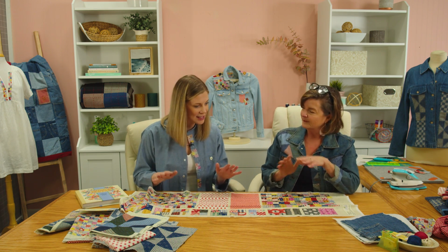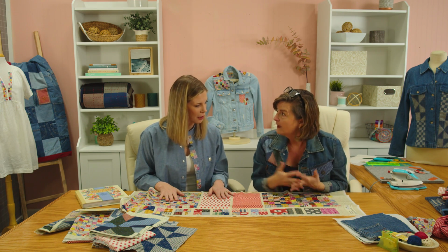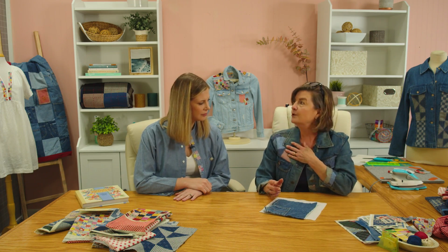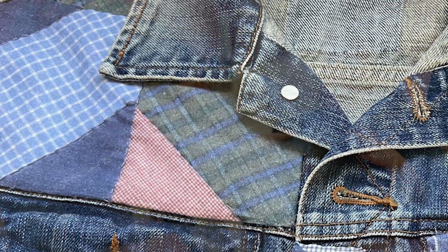Absolutely. All right, well, let's dive into how to use these and how to apply them to our clothing. What I'm wearing. How about that? Absolutely. Developing a technique to actually be able to use these and apply them to jeans, the beauty is you can take a ready-made garment and then you can add to it. Yes. And the technique, which I have on my jean jacket here, you'll see that it's actually quilted.